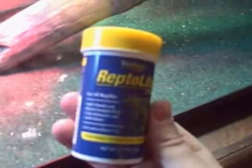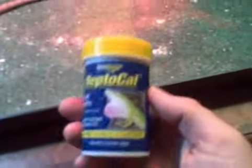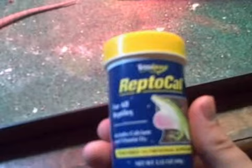And as you see, I've got them dusted here. You see they're white looking. So they're not white originally. That's that Rep-Cal. That's what I dust them with.